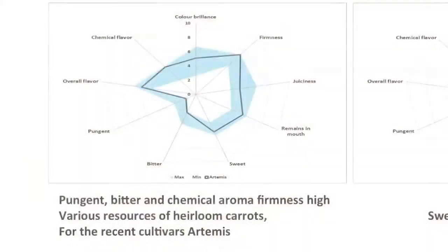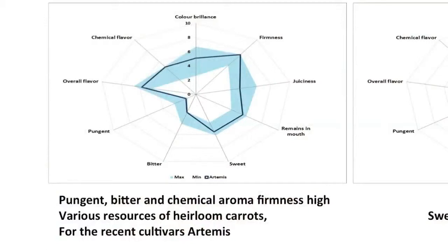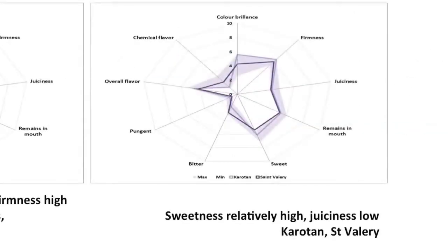The first group is characterized by high scores for harsh attributes, that's pungent, bitter, and chemical attributes, as well as for firmness. In this group are various heirloom carrots, and for recent cultivars, we can highlight Artemist. The second group has a relatively high perception for sweetness and low for juiciness. In this group is Carotte and the heirloom type Saint-Valéry.